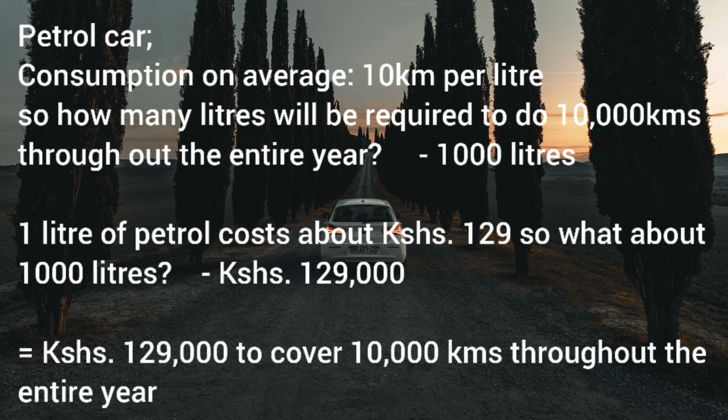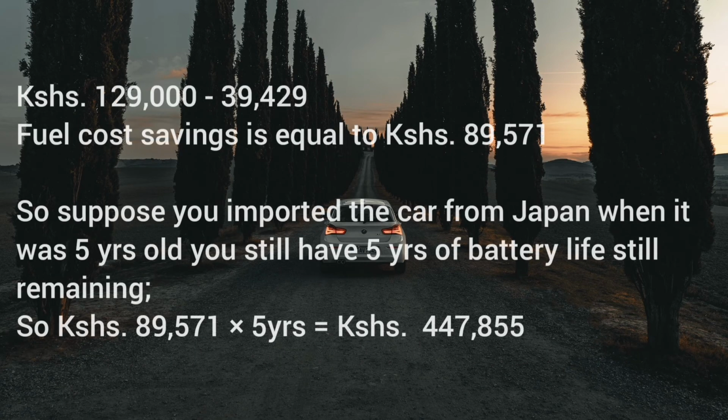So 129,000 shillings minus 39,429 shillings is equal to 89,571 shillings. That is the amount of fuel costs you will save if you use an electric car in 1 year. And remember, the petrol car will also require servicing, so the savings will even be more, but let's just focus on the fuel cost savings for now.